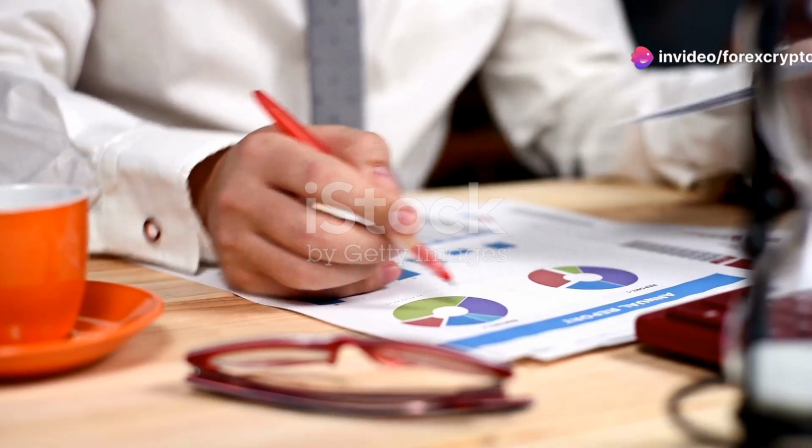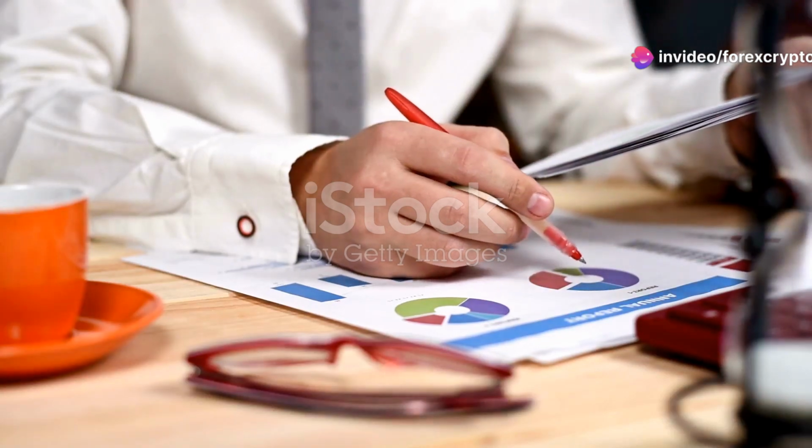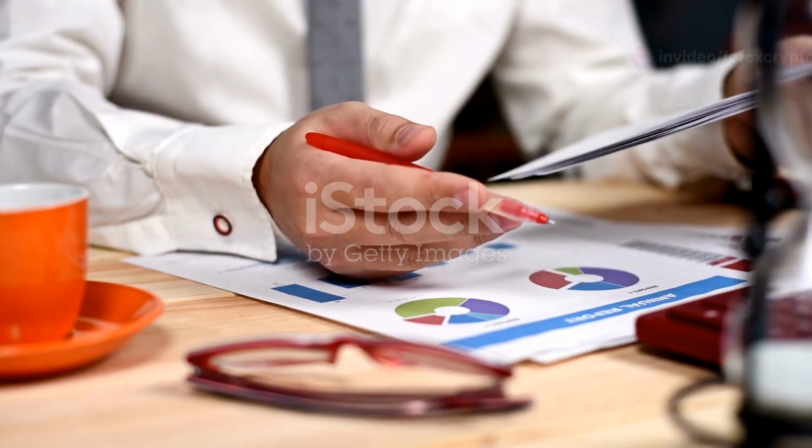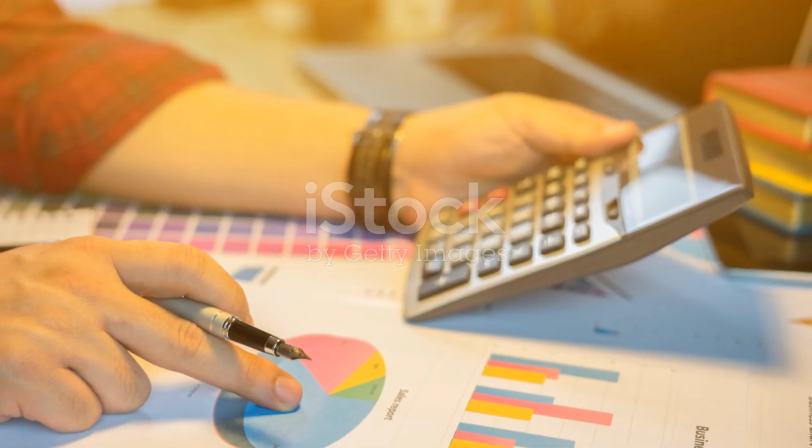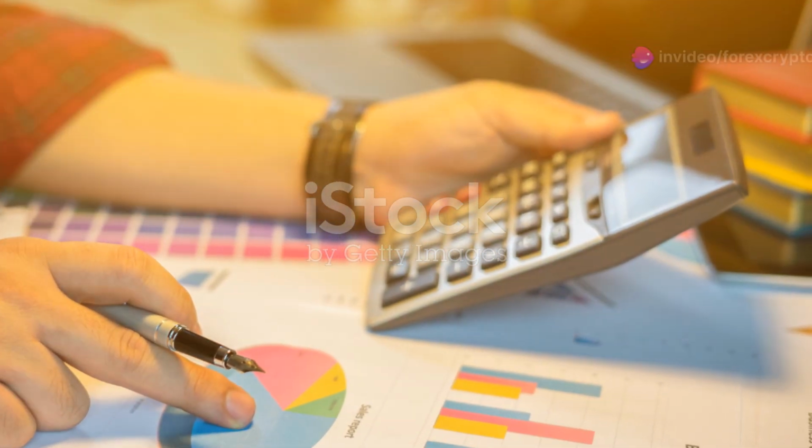Keep a trading journal. Document your trades, strategies, and outcomes. Analyzing your past trades can provide valuable insights and help you learn from your mistakes. Set realistic goals and maintain discipline. Having a clear plan and sticking to it can help you stay focused and avoid impulsive decisions that could lead to losses. Celebrate small wins and stay motivated.